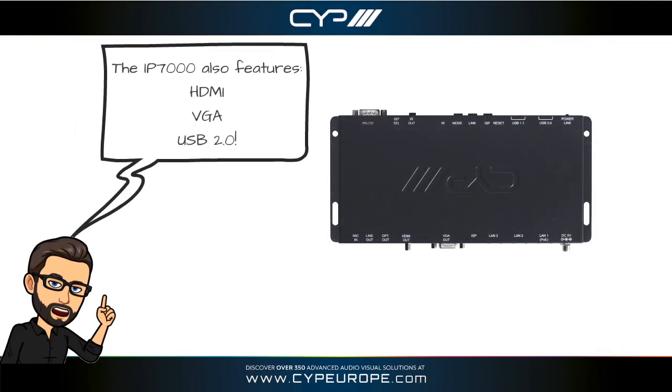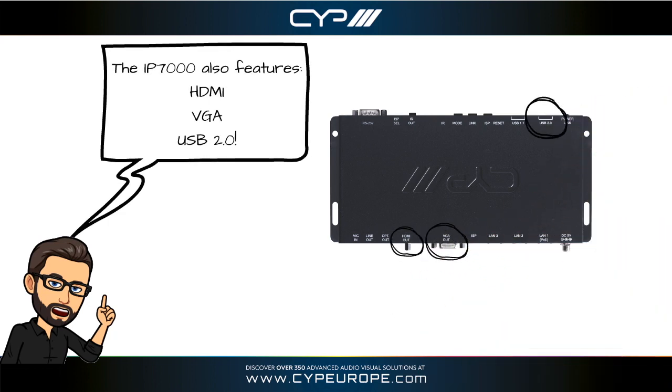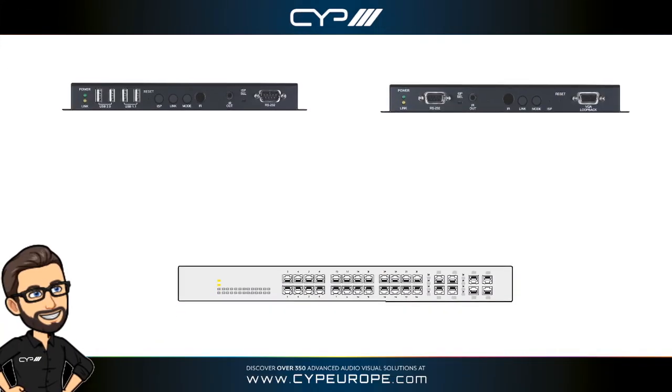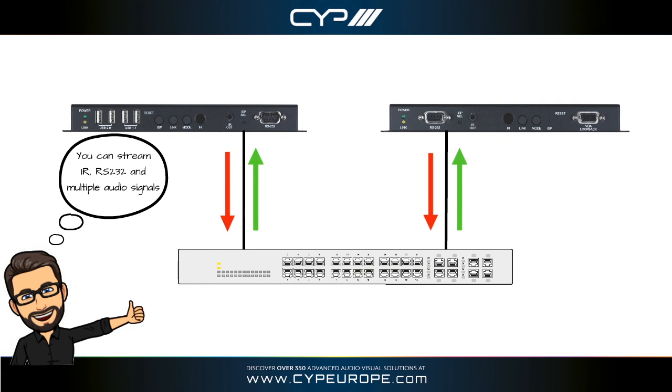The IP7000s also feature HDMI, VGA and USB 2 transmission, adding greater flexibility to your installation. The IP7000 transmitters can stream IR, RS-232 and multiple audio signals to multiple receivers using the latest multicasting technology across a 1 gigabit network platform.